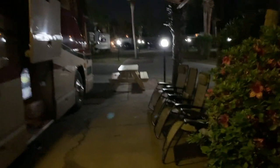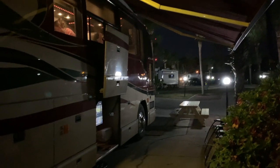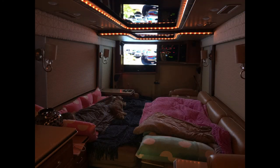The bus is just tall. I'm 6 foot tall, and you're kind of looking halfway into there. So it's kind of a fish tank effect, but you're so high up in the air. The bus has just got a lot of height to it.